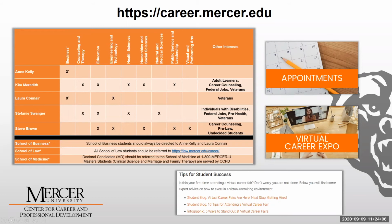As you'll see, the student success tips. You can also click on the appointments page, which will take you to this grid. And this grid is just a very loose idea of who you may want to meet with. Again, you're not limited to who you can meet with, but we did want to put this out there so that, for example, if you were looking for someone who is passionate about assisting students who are pursuing careers in counseling and therapy, you would know that that would be Kim Meredith and myself. And so maybe you would want to work with one of the two of us.